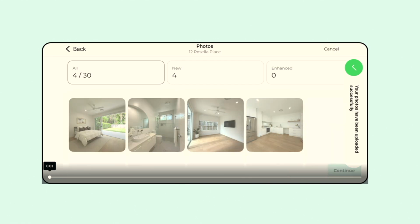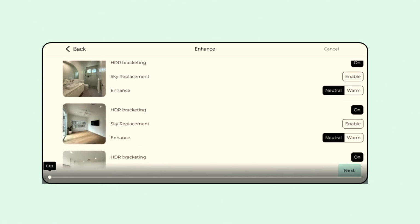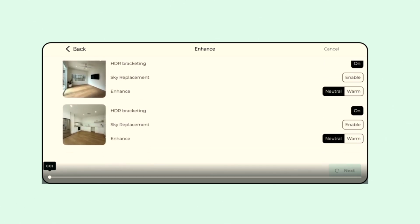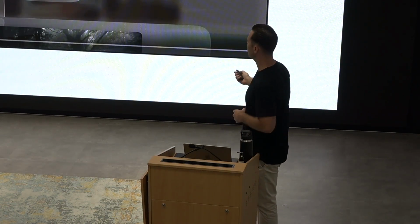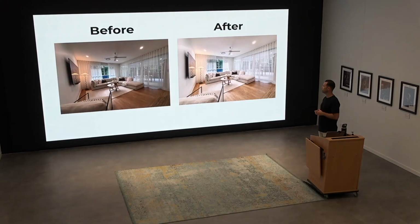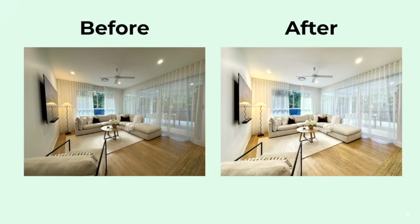So from there, you'll be able to select down the bottom, photos to enhance. So select all your photos you want to enhance. Then you'll see on the side, you've got neutral, warm as your enhancements, as well as your sky replacements if it was an outside property or an outside photo, sorry. And then just click next. That will then send them away. You should have them back in about 10 minutes. So it is extremely fast and great for speed to market. That gives you an example of a property that's been shot. So you'll see on the left there, it's straightened all the walls, done all your enhancements, everything like that. So it does a huge amount of work to the photos.